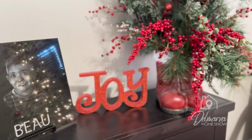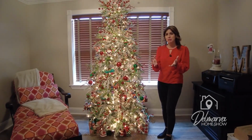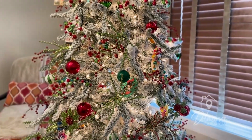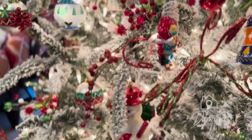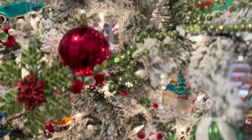We're here in the office with this beautiful tree. Now, Bo loved Christmas, so she decorated this tree with all of Bo's favorite things. Lots of fun colors, the red and the green, good classic Christmas colors. And the ornaments on here were Lori's mom's and her own, and it's just come together so beautifully.